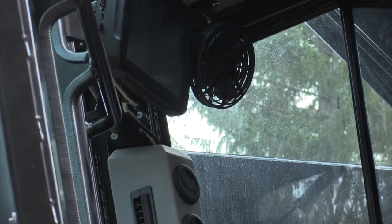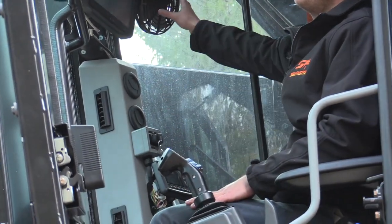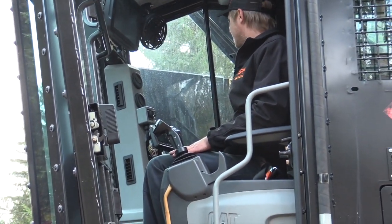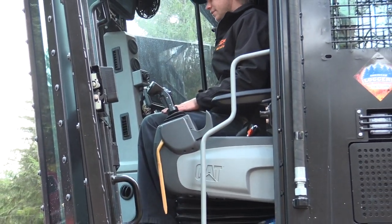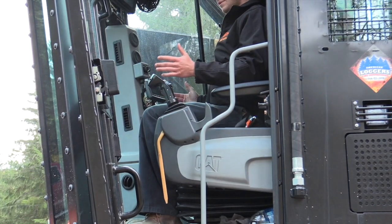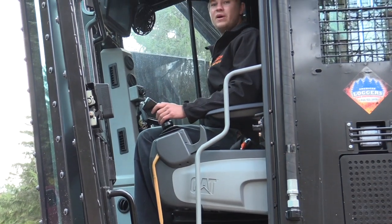I'm assuming this is all air conditioned too. Yes, it's fully air conditioned. There's even a fan. Yeah, I saw the fan. So it's all operated by joysticks completely. Yep, and a few buttons. The whole machine's operated by joysticks, and on the joystick itself there's about 20 buttons for each one.